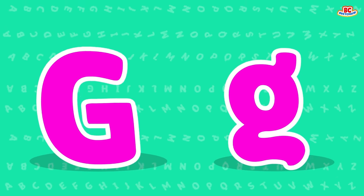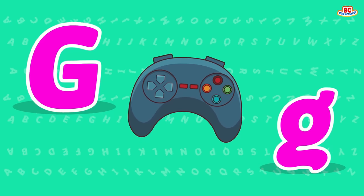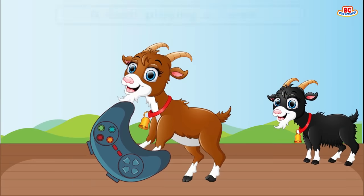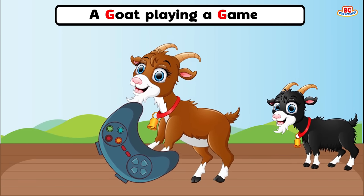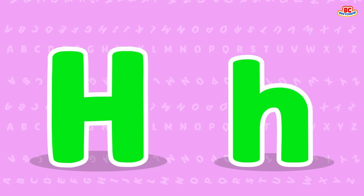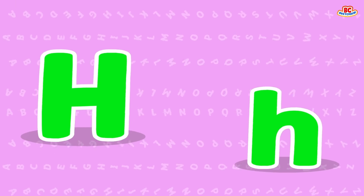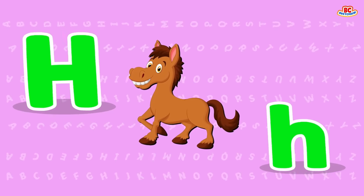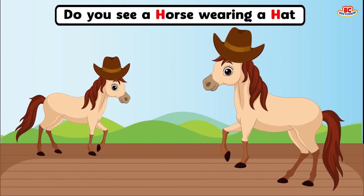G says g, g, g, game. A goat playing a game. H says huh, horse. Do you see a horse wearing a hat?